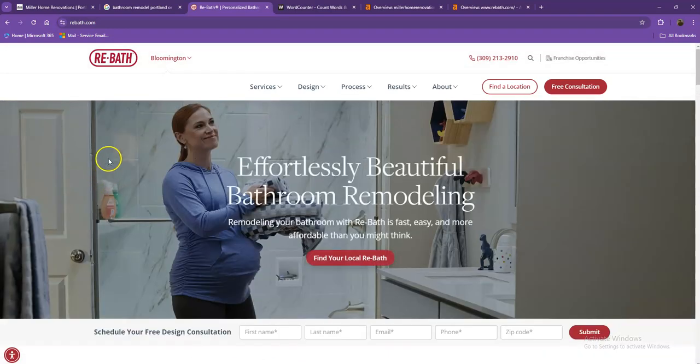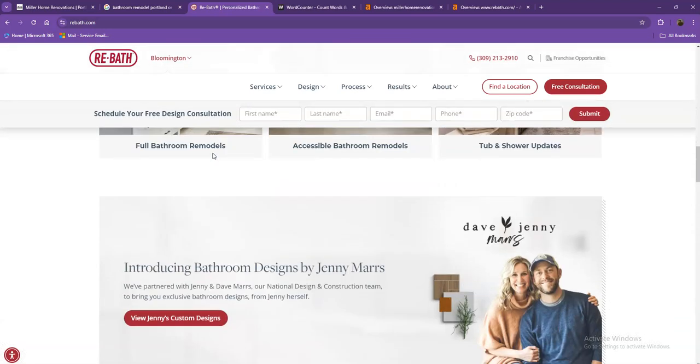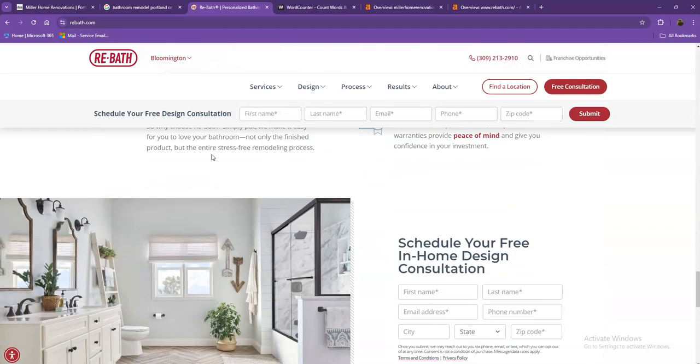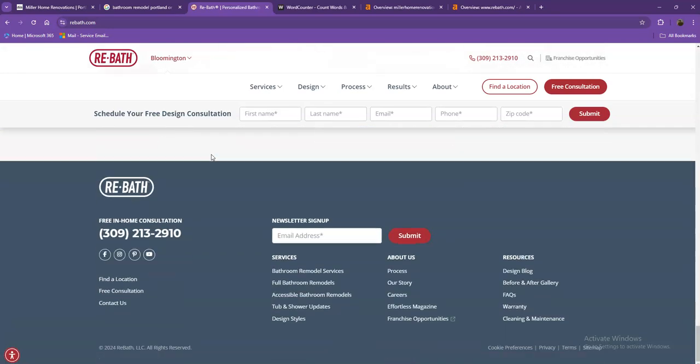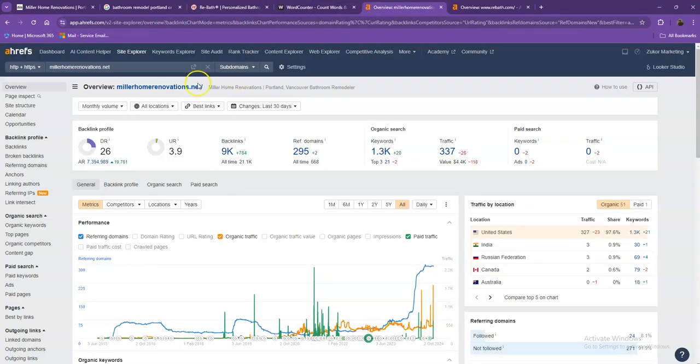So looking at their website, they also have their logo at the top. They have their call to action. They also have good photos, good amount of contents, pretty good portfolio. They also have their company's information. Let's move on with the numbers. So we have here Ahrefs, one of the paid tools that we're using for us to have some more information on the back end of your website.